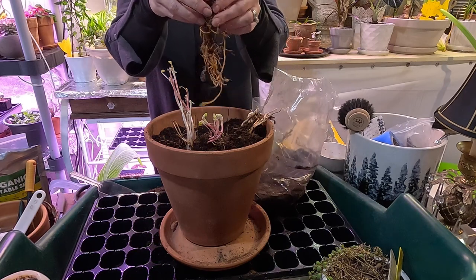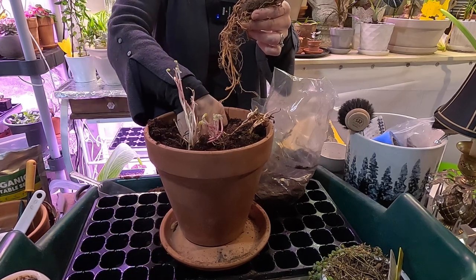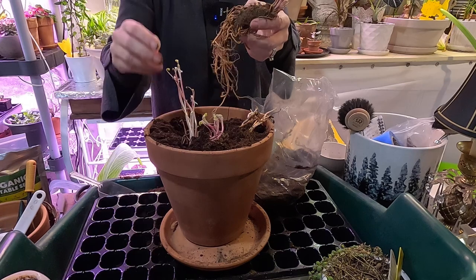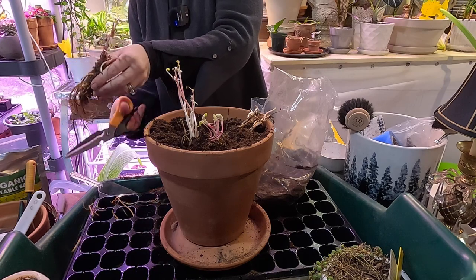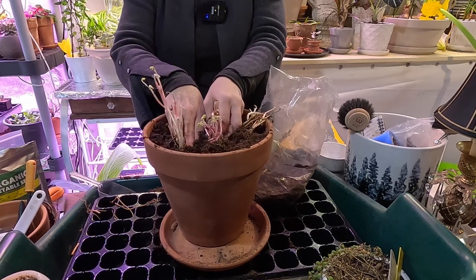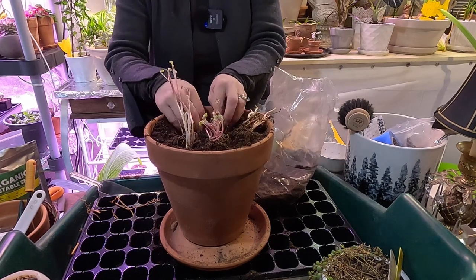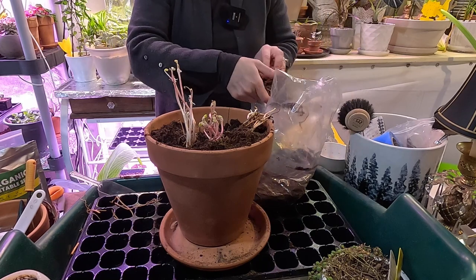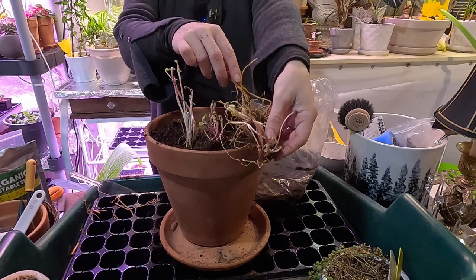Hopefully I can fit all five of these in here. I think we're just going to be able to do it. I think I'm actually going to trim these roots off slightly. They are very long. And that's okay, it won't hurt it. The plant doesn't have that much green growth on it yet, so a little snip on the roots will not do harm. And here we have the last one right here.